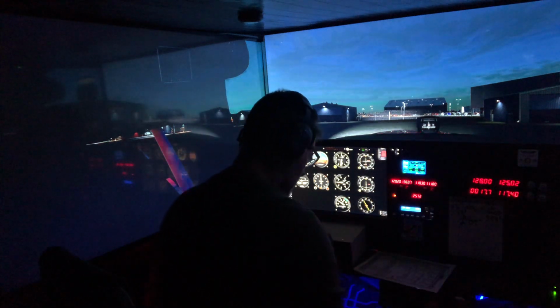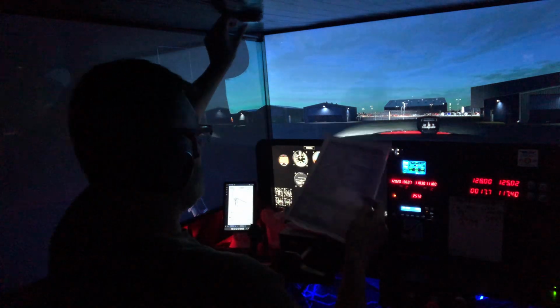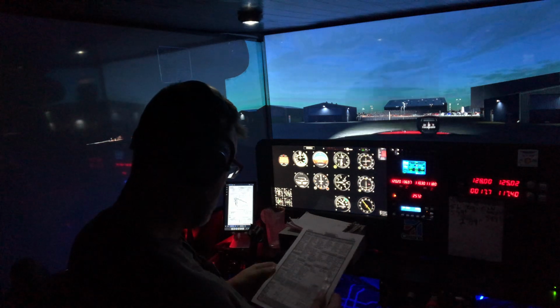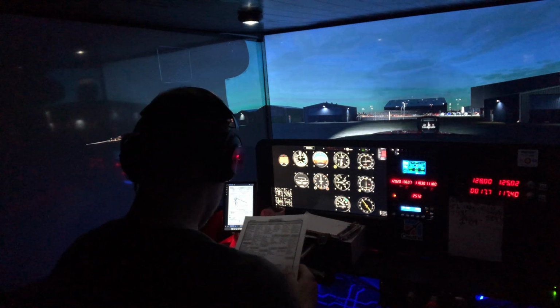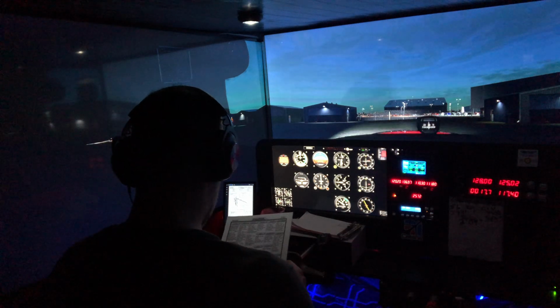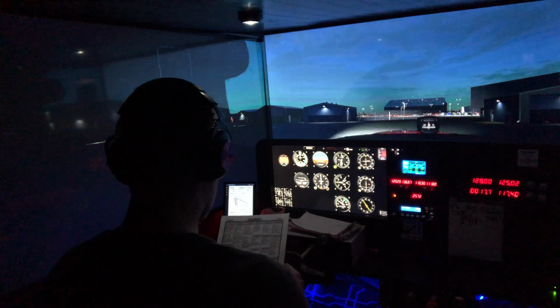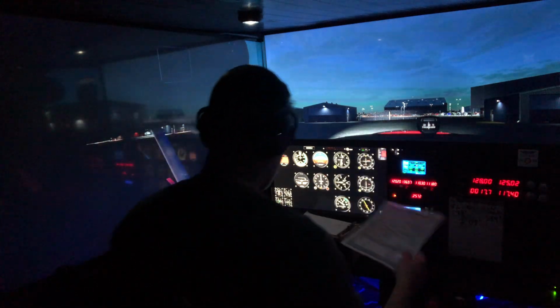Got our clearance. All right, back to the checklist. We're looking back there. Anything good? All right. Taxi lights are on. Brakes are good. Test attitude indicator. Turn the heading indicator. Compass. All right, let's request taxi.